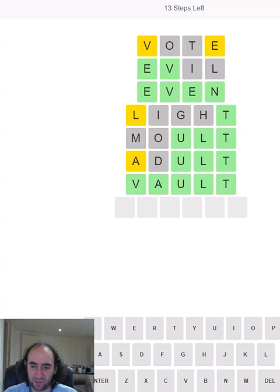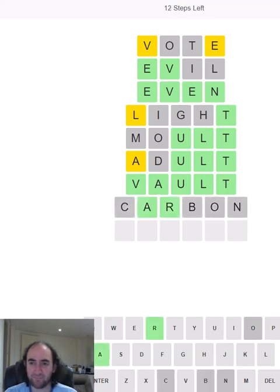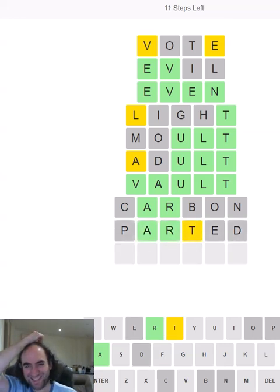His next invention or popularisation / improvement was a carbon transmitter. Carbon gives me A and R in the correct place. That's better than I was expecting as well. How about parted? Don't really like using the P, but I can't think of anything else that can go first, and I want to use the T, E and D. Oh, and as it happens, I should not have done, so I don't know what the ending of this word is going to be. We're going to have to use an A, U or I, surely.